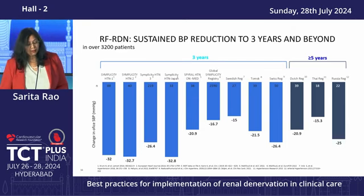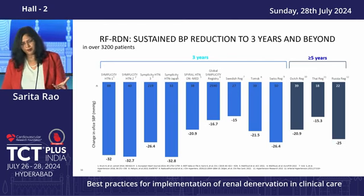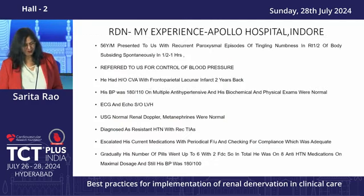Again, sustained BP reduction up to 3 years and beyond in over 3,200 patients. So the durability, the procedure is durable. For those in whom it works, it's a durable procedure. And again, beyond 3 years, they also have data in some countries up to 9 years.